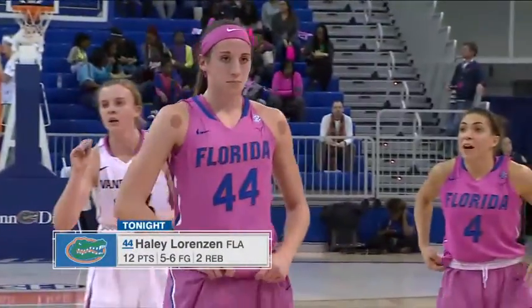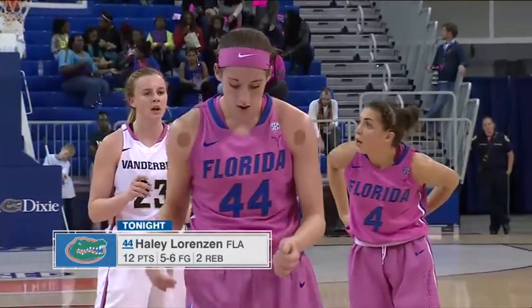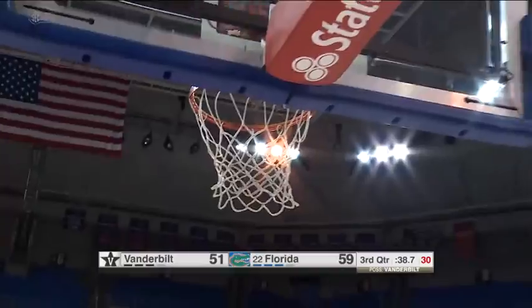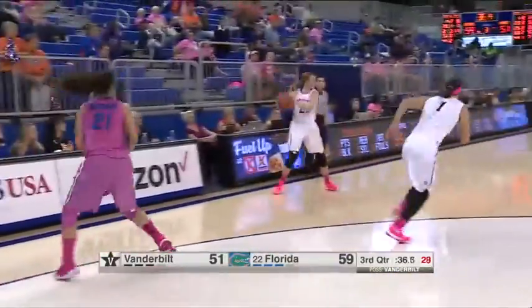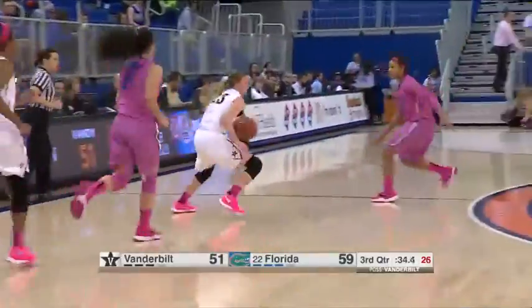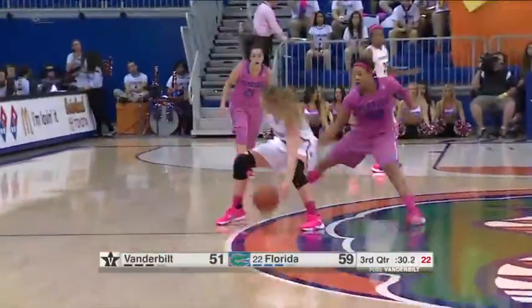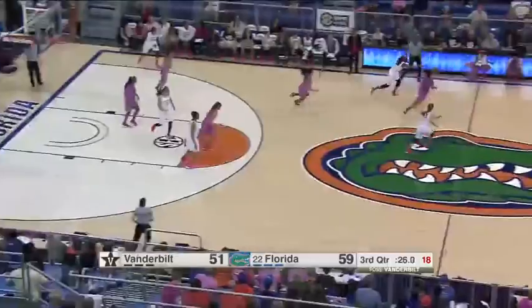Extends Florida's lead to 8. Now it doesn't on the night. It's interesting, those circles on her shoulders. I was going to ask you what those are. What are those? It's for athletes. It's called cupping. I'm not exactly sure why they use the cupping, but I know that it's for athletic training reasons. Almost has the purpose of the kinesio tape.